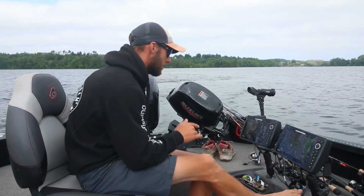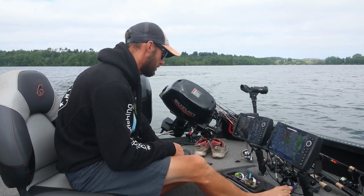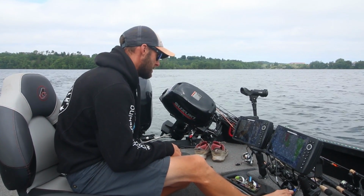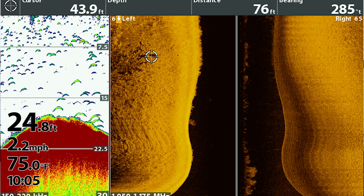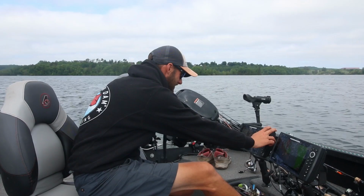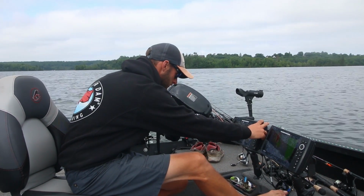So I'm running sonar and side imaging right now. I've got no weeds off to my right now. In fact, soft bottom off to my right. And I'm looking at a weed edge on my left side here. There's even some rock in it, so that's always a good thing when you have rock at this depth mixed in with weeds. And I'm gonna go ahead and highlight this rock, or just throw a waypoint on it. I'll show you guys what I'm looking at here.